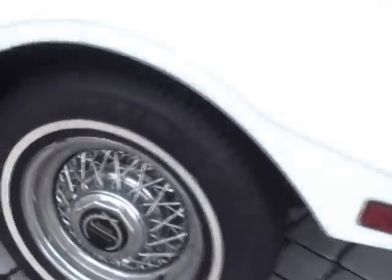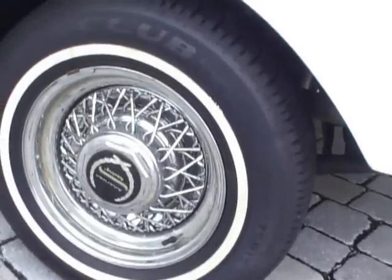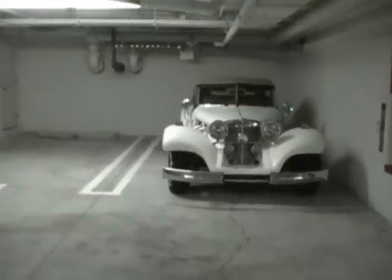And it's got the American Racing wheels. And it's in great shape. And it's always been garage kept here in South Florida. And there's home.